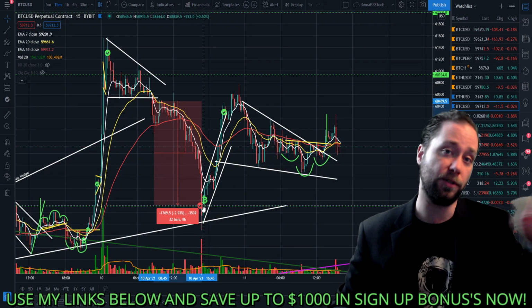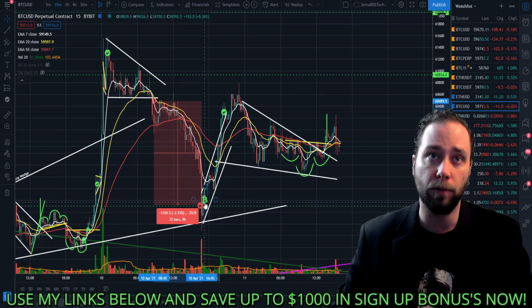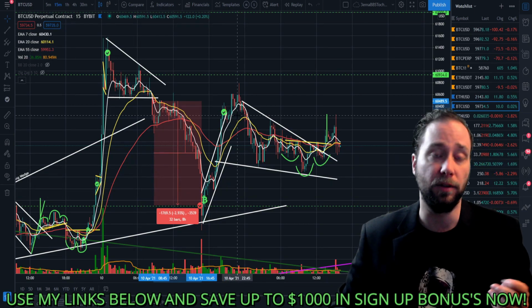From one of the previous tops, I think it was 2 tops ago. This is at 58,700. Anyway, bought aggressively into the buy. Again, I believe in the longs. There's more opportunity for them. You're going to get many opportunities.